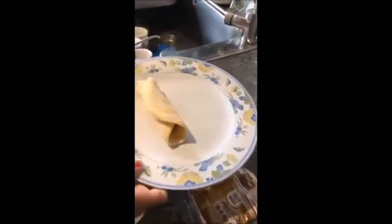To finish, we add it and roll, and enjoy.